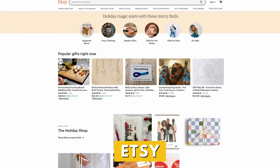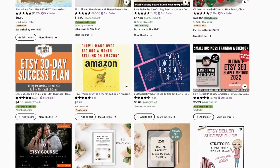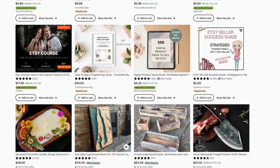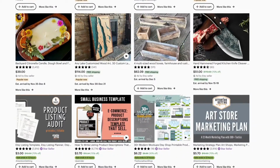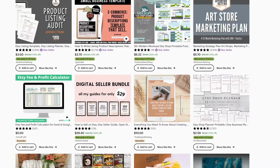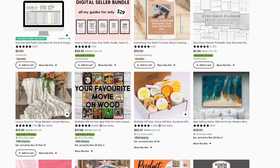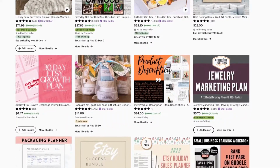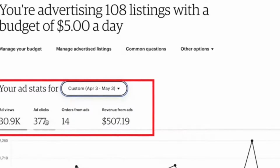Etsy is one of the most well-known marketplaces for selling handmade products online. Etsy is a great place to start if you are just starting out because they have millions of active customers looking every day to buy products on their platform. On Etsy you can sell anything from handmade arts and crafts, crafting supplies, artwork, vintage and antique items, and even digital download products. There is even an option to run ads on their platform if you are interested in giving your products a boost in the search engines.